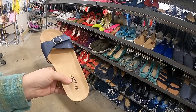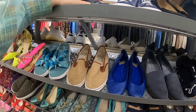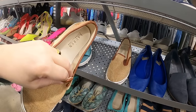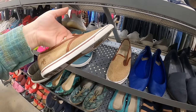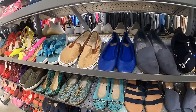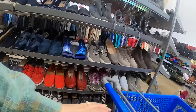It's just a simple little slide. I doubt it has much value. These are cute too. The inside's pretty messed up, but these little Ralph Lauren, these are like a canvas women's sneaker. Well, I'm not grabbing much in the shoe aisle today.